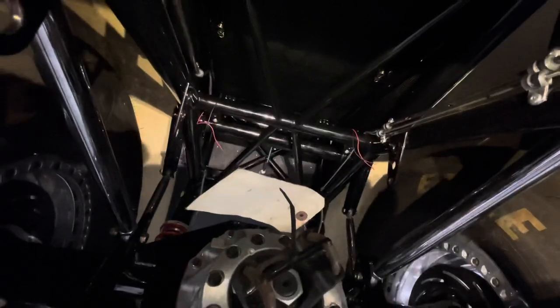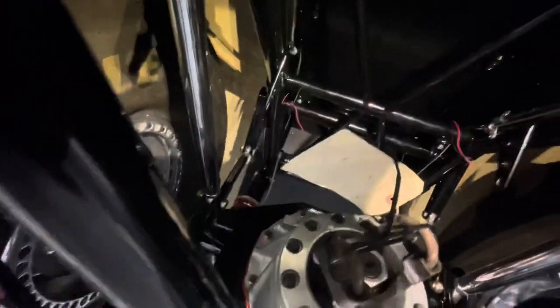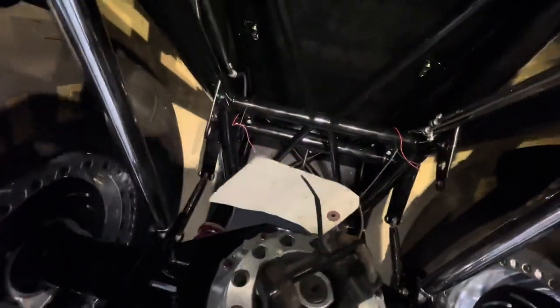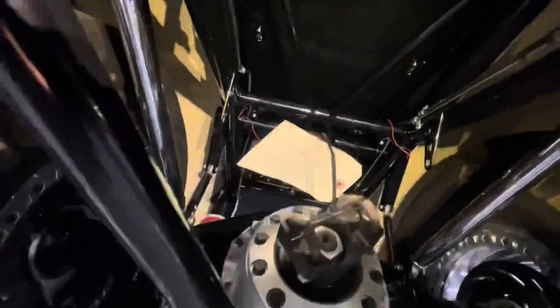You look up there with the red wires hanging, that is LED lights that light up the back here. If you need to do a shock adjustment or something going on at night, those are super bright. There's several more around the car too, which I will show you.